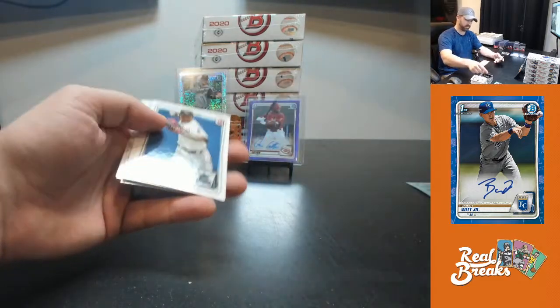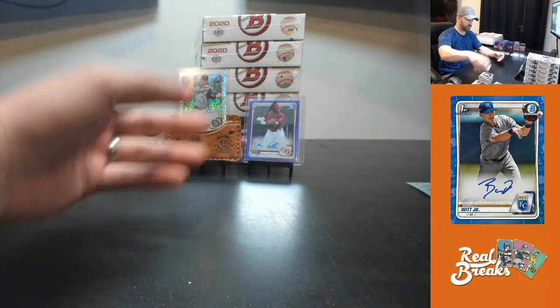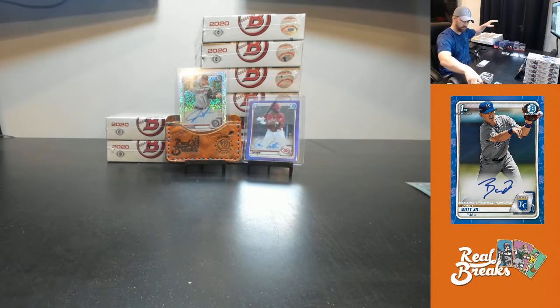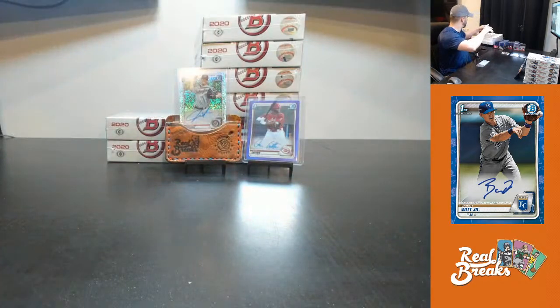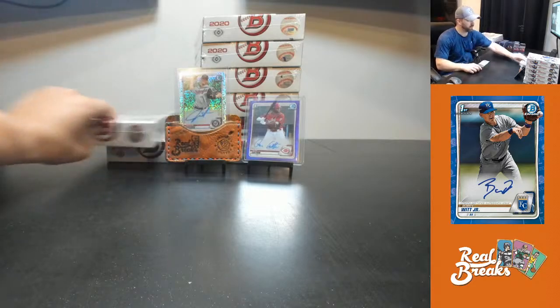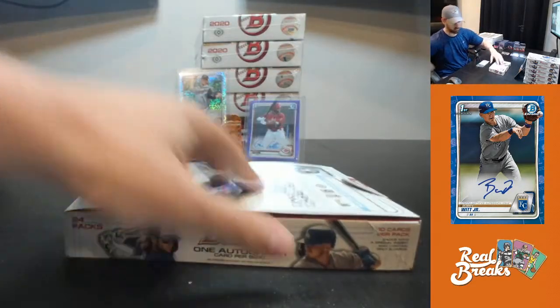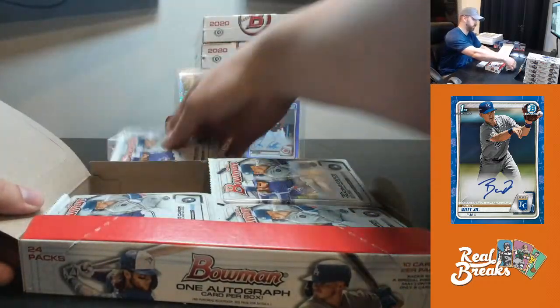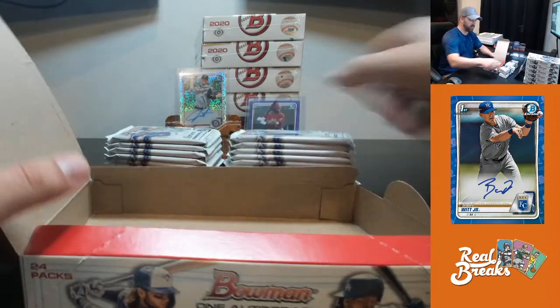Alec Bohm. And there we go, box four. That was a good box. Box five. I tell you what, after ripping all these hobby packs, I sure am looking forward to Jumbo.